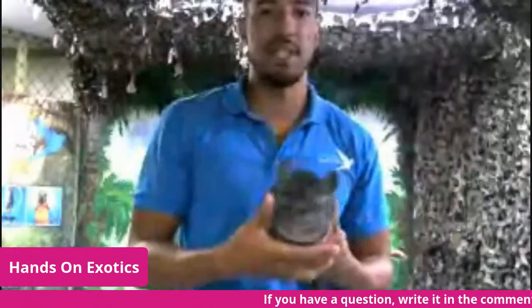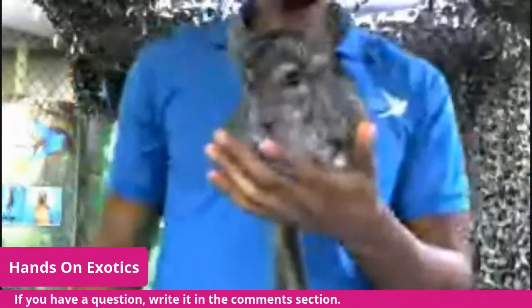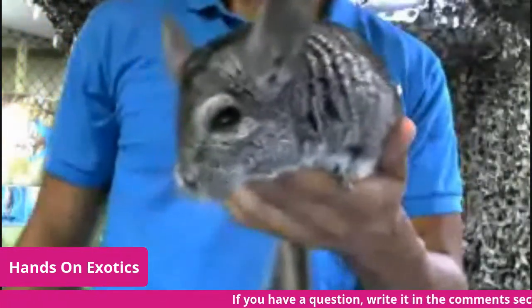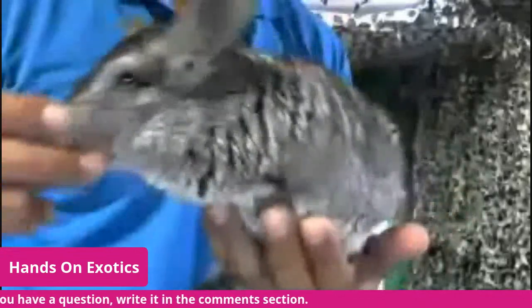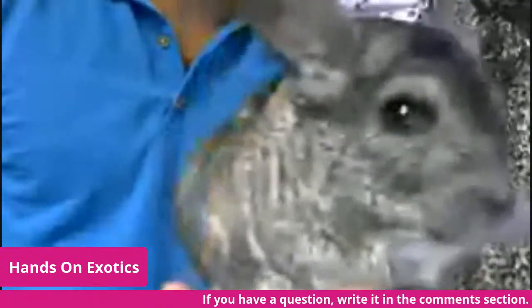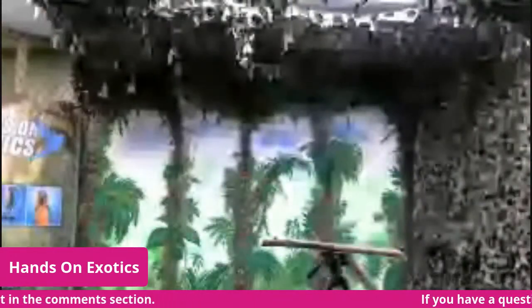Now, I'm going to bring the chinchilla nice and close to the screen so you guys can see the chinchilla's whiskers. Now, the whiskers help the chinchilla feel around so it can feel where it's going and how big the tunnel it needs to run through is. So it helps it sense its environment. There we go. With the chinchilla's whiskers moving as he eats.